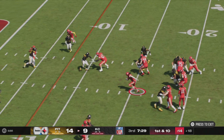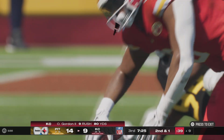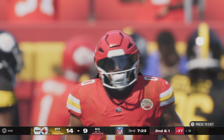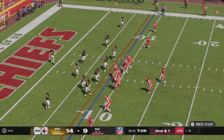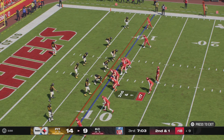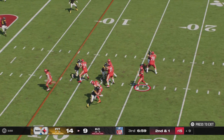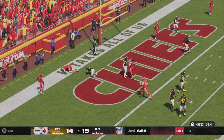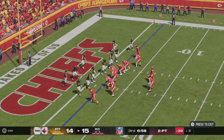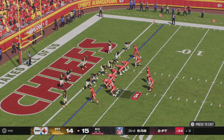Out of the shotgun, they'll give it to him inside. And he gets very good yardage there. That's down inside the 10. Just a little short, but still a 9-yard pickup. That's going to bring up 2nd and 1. Out of the gun, it's Mahomes. And that is caught. It's a Kansas City touchdown. The Chiefs capitalize on that turnover and take the lead.